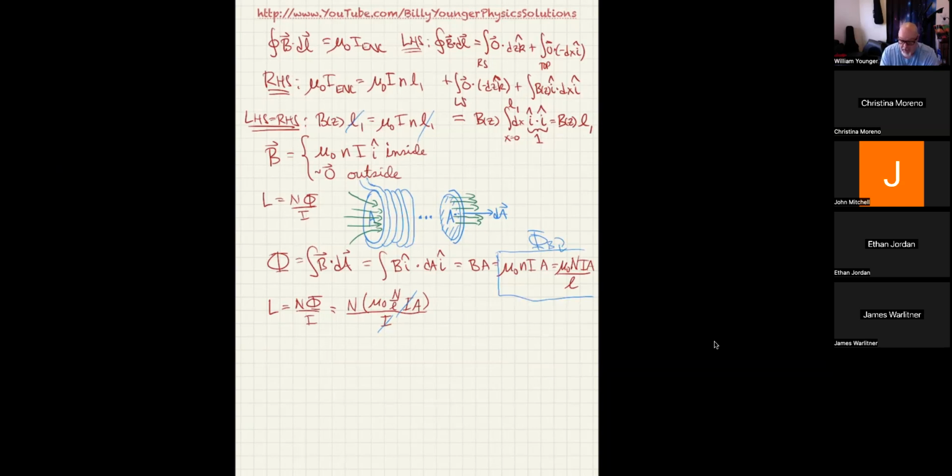Trying to remember. Okay, that cancels out, and I get, whoa. For some reason, I'm getting two N's here. Is that right? Let's see. Yeah, I guess that's okay. All right, so this is going to be equal to mu zero. Whoa, I hadn't switched colors. That's going to be equal to mu zero N squared A over L. And that should be basically our inductance.